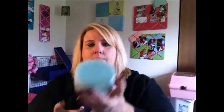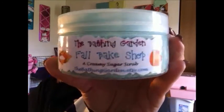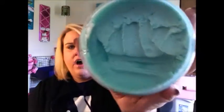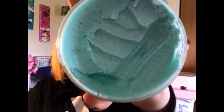For my body scrub, I have been using the Bathing Garden's Fall Bake Shop. You can get her on Etsy at www.thebathinggarden.etsy.com. I've used it maybe 5 or 6 times so far. And it's just this awesome body scrub. It's more of like a whipping scrub. It's like really soft on the skin, not harsh at all.